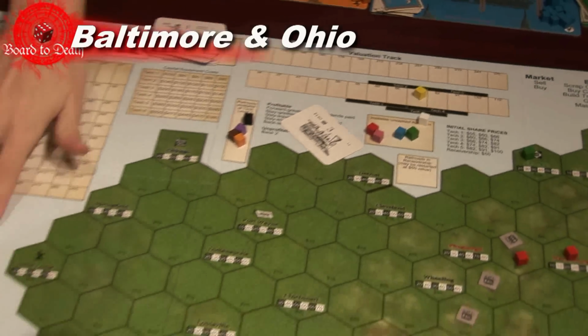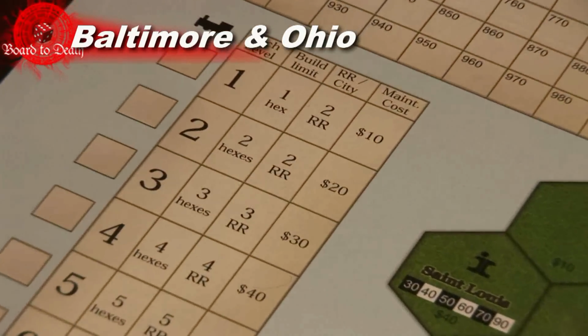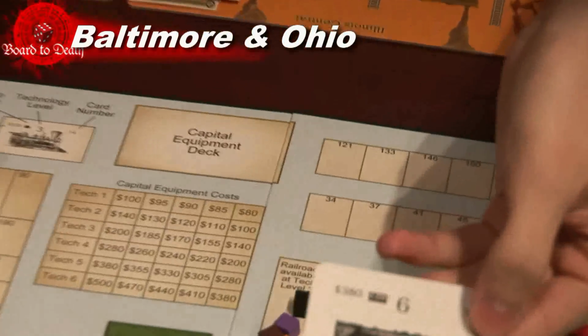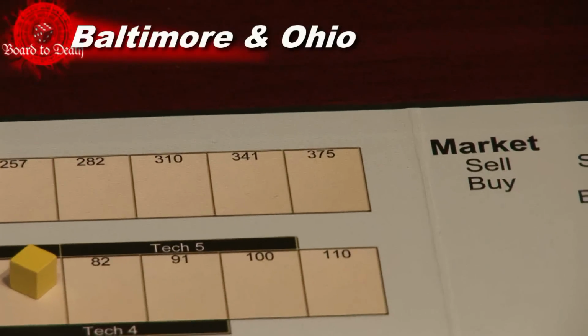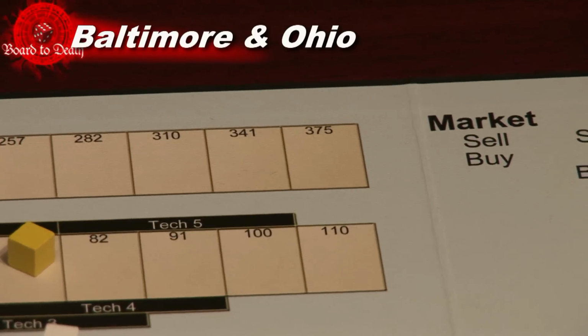Maintenance costs are kept down here, and the game ends when one of 2 things happens. Either the 6 card comes out, which is the most expensive kind of train you can get, or when somebody's stock gets to 375, which I have to admit, I thought my friends and I never got anywhere close, maybe just because we kept screwing each other the entire time.